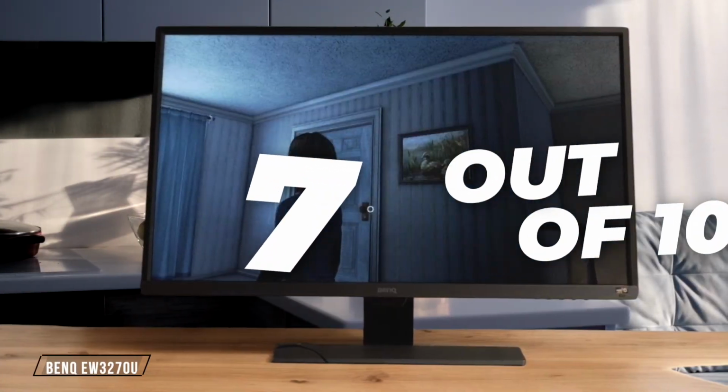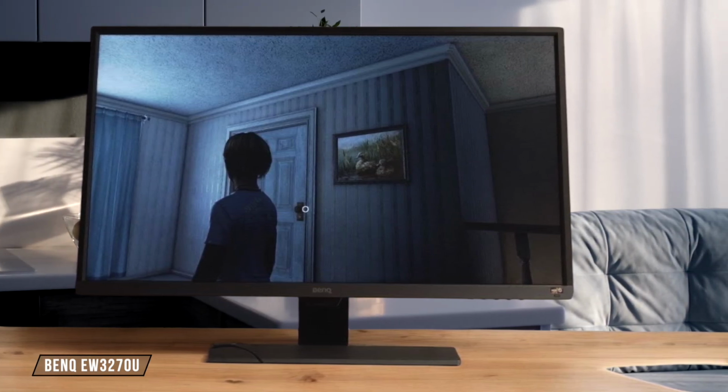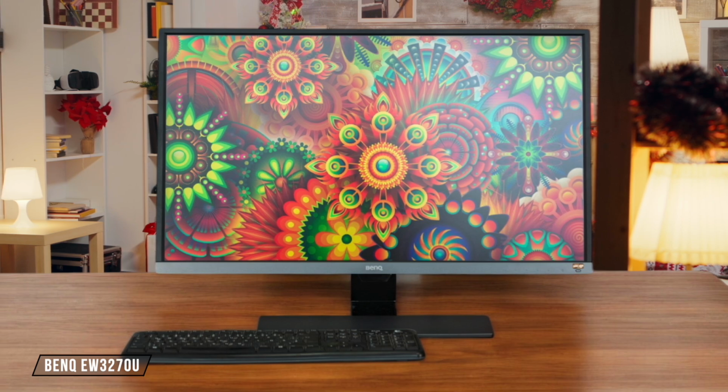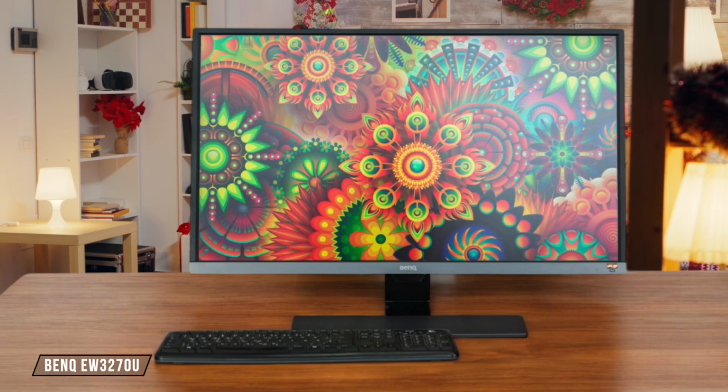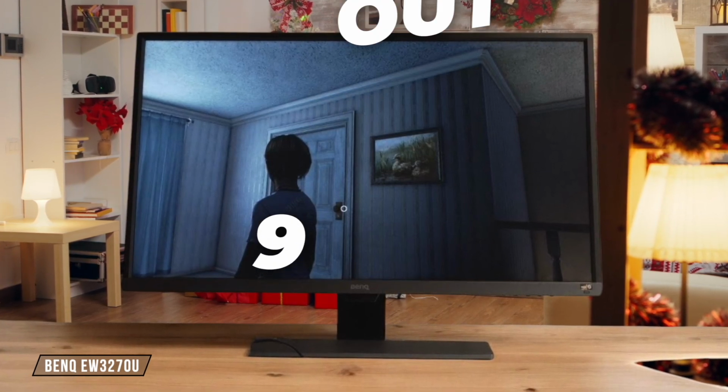The BenQ EW3270U truly impressed me with its 4K resolution, 95% DCI-P3 coverage, and excellent HDR performance. Plus, I found its eye care features particularly useful during long editing sessions, 9 out of 10.